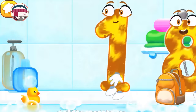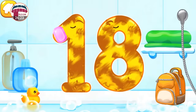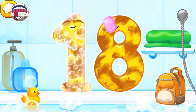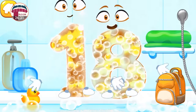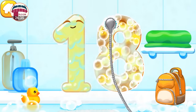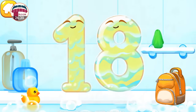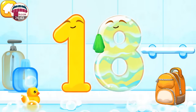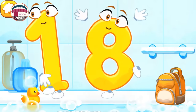Wash the number 18 with soap first. Wash away the soap with water. Wipe the figure with a towel. Good job!